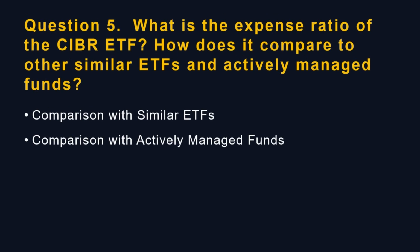Question 5. What is the expense ratio of the CIBR ETF? How does it compare to other similar ETFs and actively managed funds? The expense ratio of the CIBR ETF is 0.59% as of February 1, 2024, according to sources like First Trust Portfolios and ETF Database.